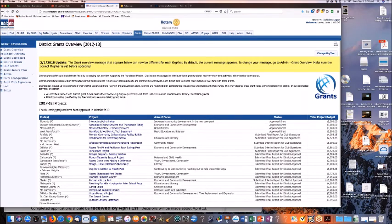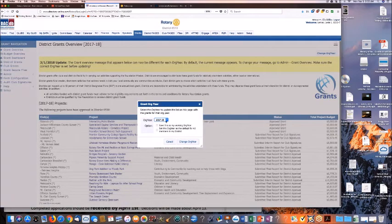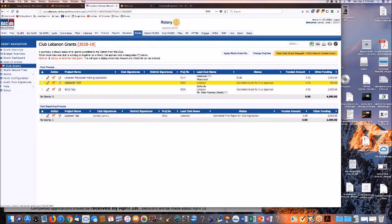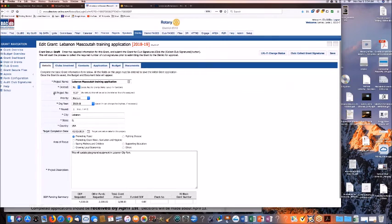They're going to have to change year to the next year and click to change the org year. Then they're going to have to click Club Grants. They're going to have to find their multi-club and click the pencil. So they get inside the grant.